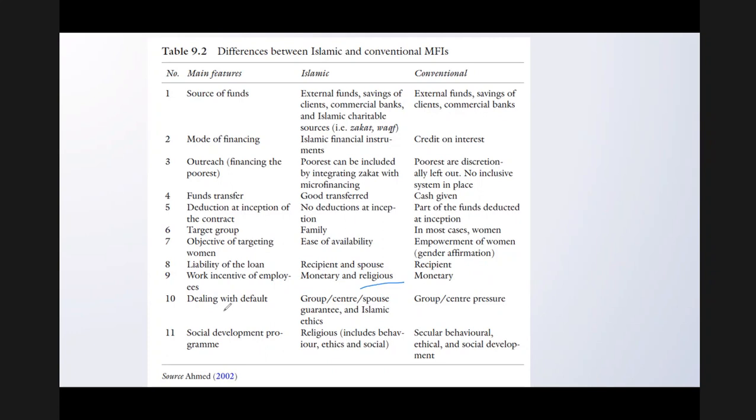How do they deal with default? If a member does not make payment, then what is done in conventional and Islamic microfinance? In conventional microfinance, group pressure or peer pressure is applied. In Islamic microfinance, group pressure is also applied. Spouse guarantee is also applied. Then some Islamic ethics is also applied for loan repayment.